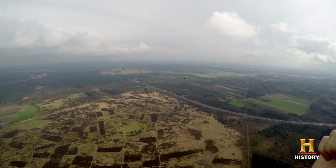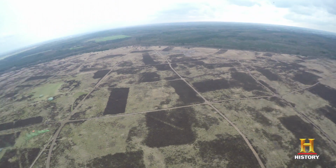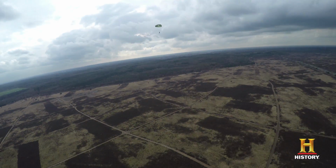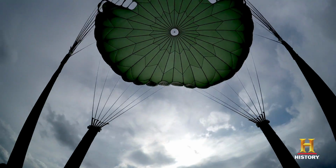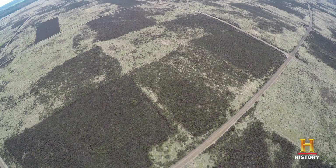Now, the one thing you have to realize is that I didn't jump with a GoPro. The rules are very, very strict in Holland. And if I jumped with a GoPro or a small camera on me, they could have lost their license. So the actual image from the jumper's eyes looking up at the parachute was from the guy behind me. But when I look at that footage, that's exactly what I saw.